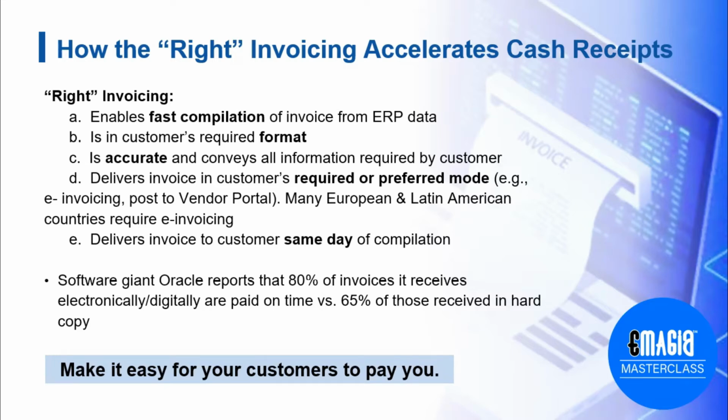Now, you may think some of the things they look for and ask on a vendor invoice are strange. We've seen customers want their vendors to put an internal accounting code on their invoices. This facilitates the customer's accounting for that expenditure. Okay, that's what they want. Give it to them. What's another characteristic of the right invoicing?